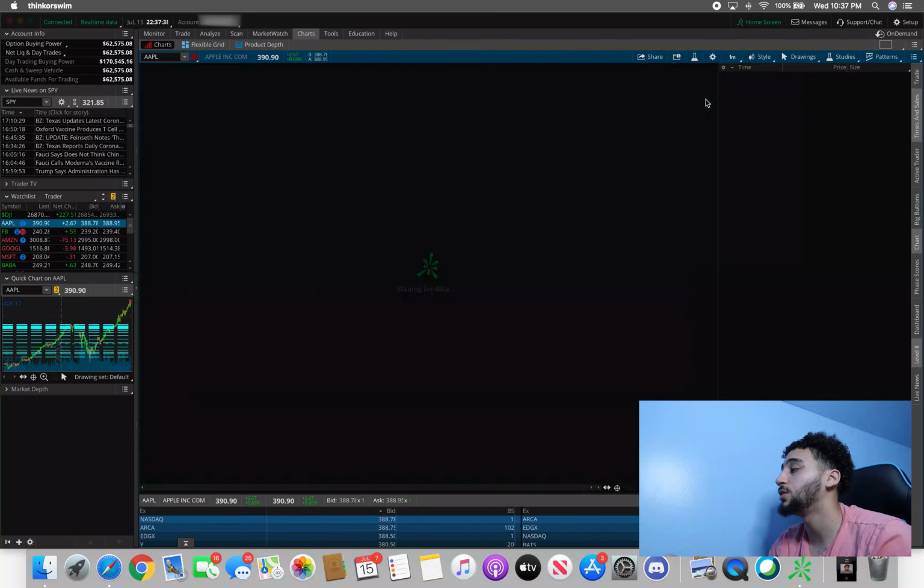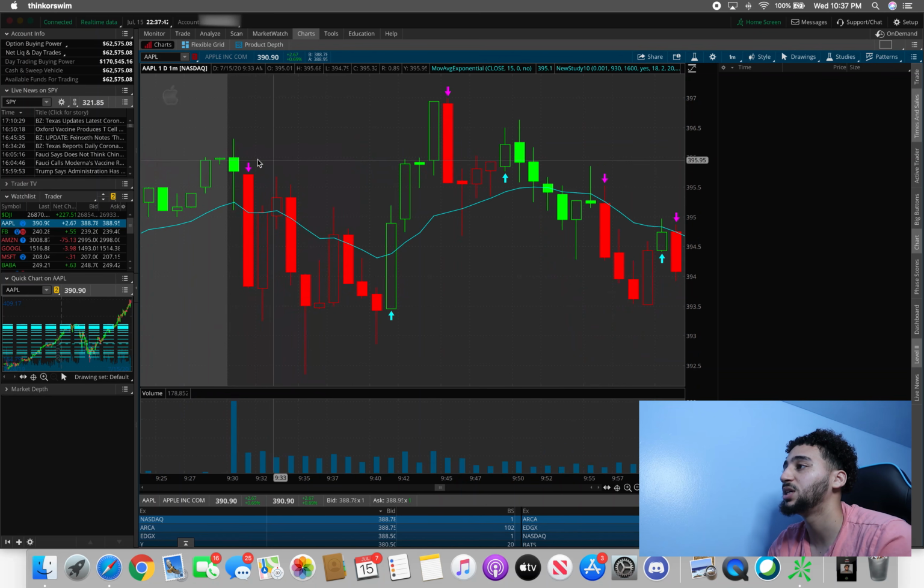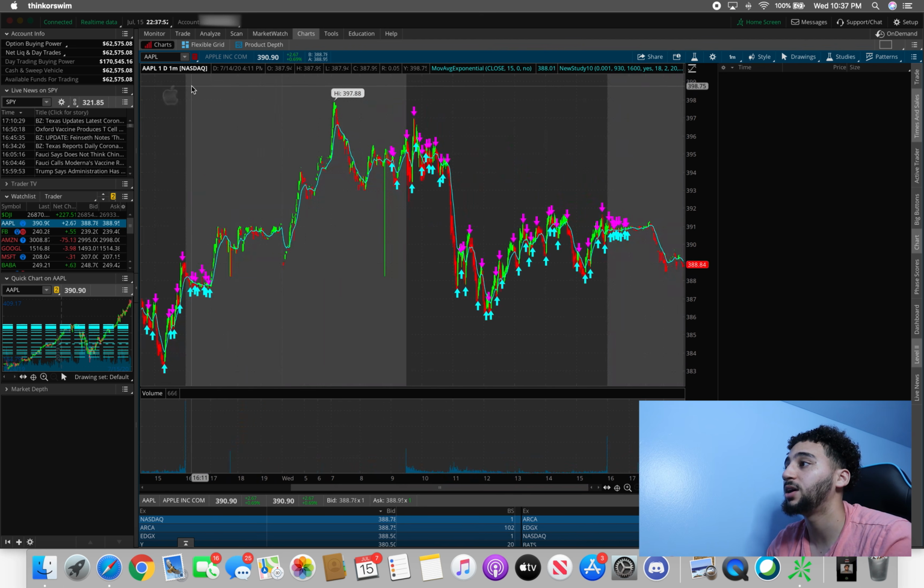It went straight down. So the first candle of the day was luckily green. I love it when I'm swinging something, the first candle is green, and I have calls. So as you can see, the first candle is green on the 1 minute, and then ended up dipping. I sold on this exact candle, and that was my play on Apple.